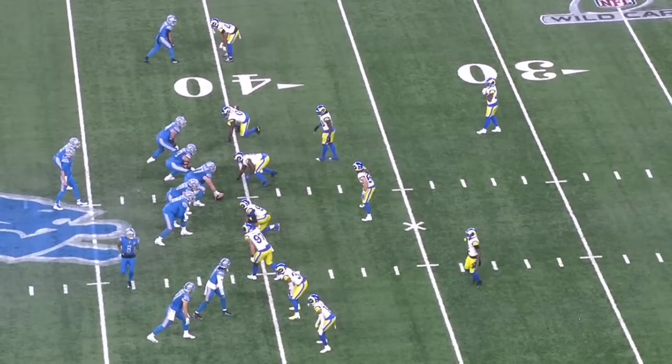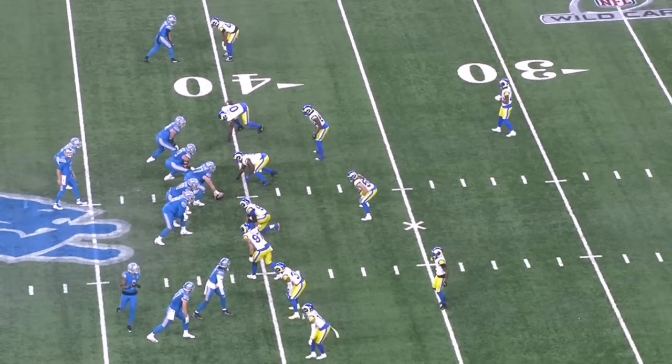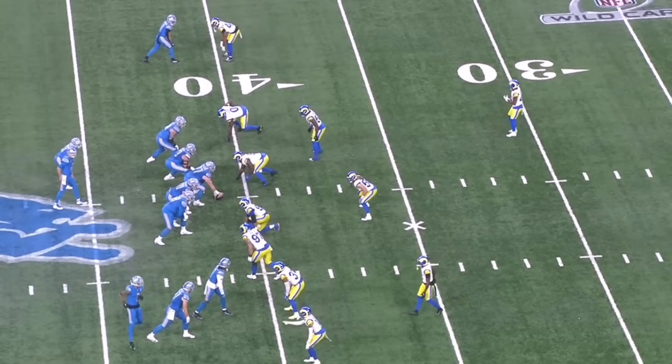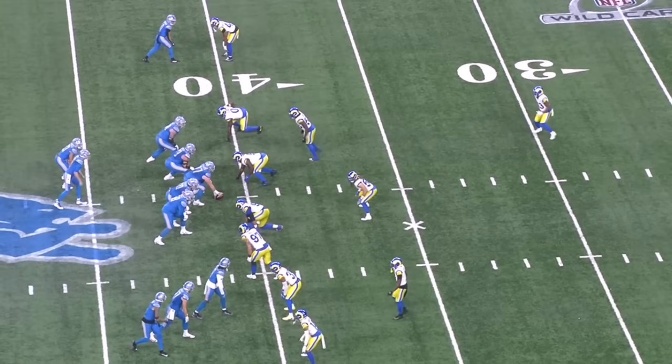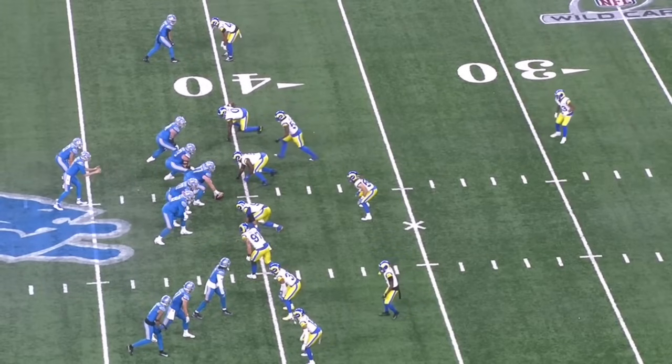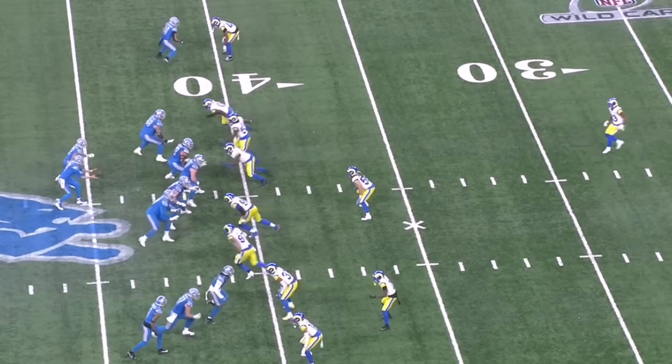A play we saw earlier in the game goes back to the two questions I already brought up. First off, Amon-Ra St. Brown at the top of the screen here. This time, he doesn't create a ton of separation. It also takes just a little bit long here on this play to get this out route. And again, it falls incomplete on this play. But also, again, at the bottom here, you see Josh Reynolds.